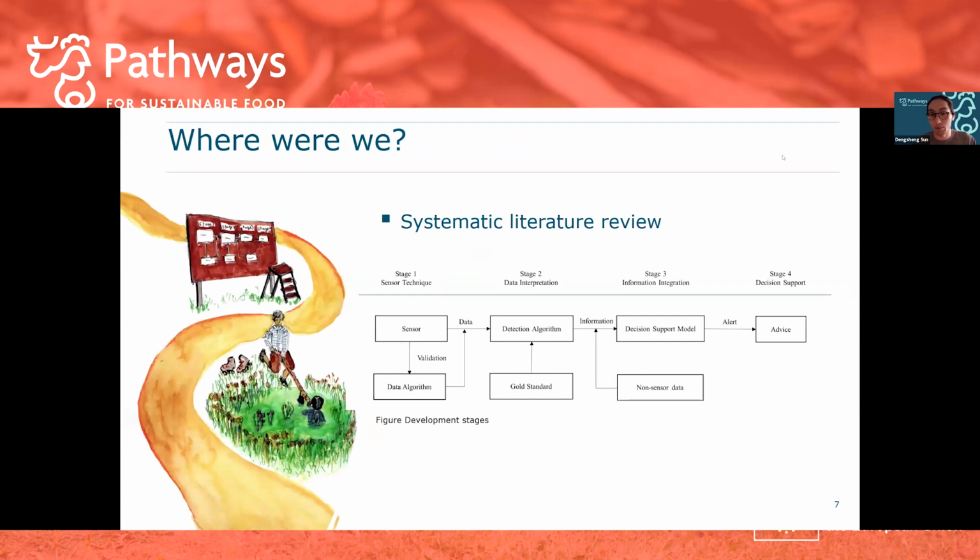We first carried out a systematic review. We adopted this 4-stage approach for developing sensors. Stage 1, sensor technique, which is validating single sensors. Stage 2, data interpretation, which is to interpret single sensors to measure animals. Stage 3, information integration, which is to combine different data from sensor and non-sensor sources to form a decision support model. And stage 4 is to have an automated decision support tool to give an alert or advice on whether or not to treat animals, for example.